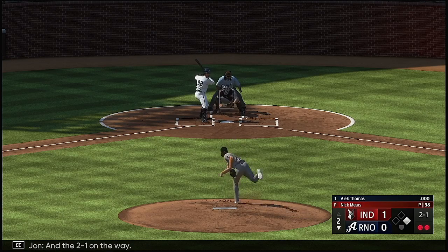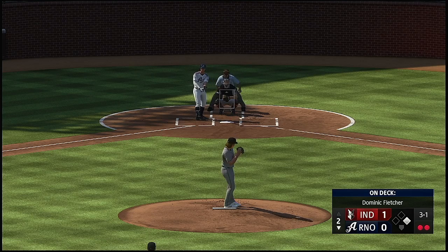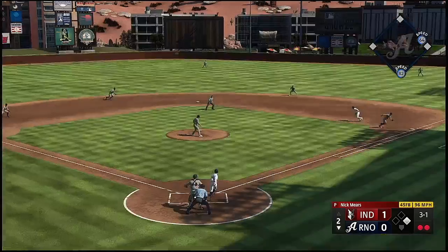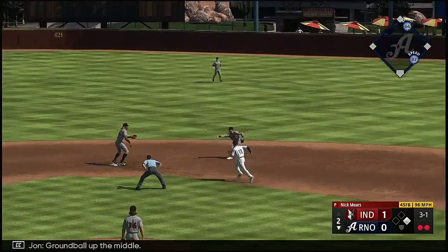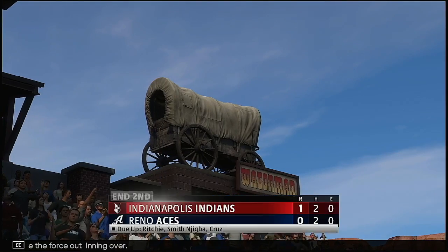And a 2-1 on the way. Three balls, one strike. Ground ball up the middle. They take the force out, inning over.